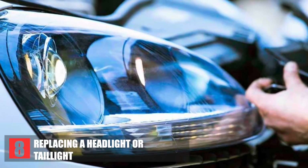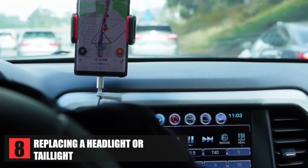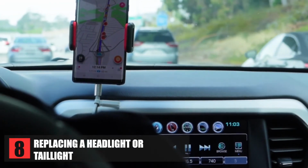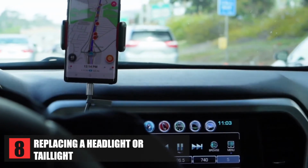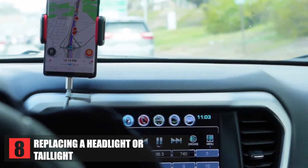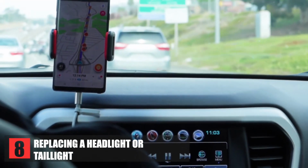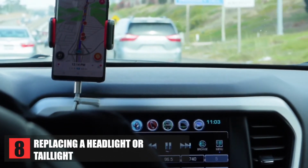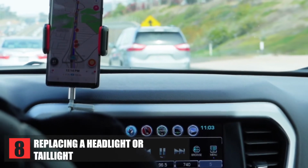The method involves removing screws that link the headlight frame to the base, disconnecting the electrical connection, and removing the defective bulb and replacing it effectively with a new one, reconnecting the connection, and finally replacing the frame. Sometimes only your frame could be broken, which could be just as dangerous. You can modify it by following the same process.